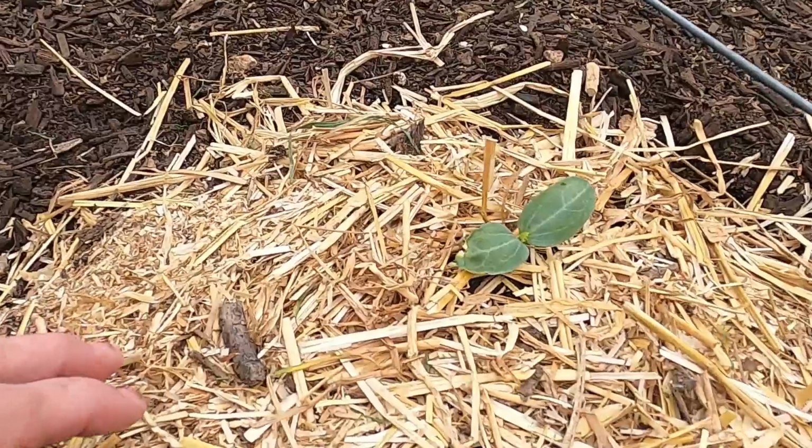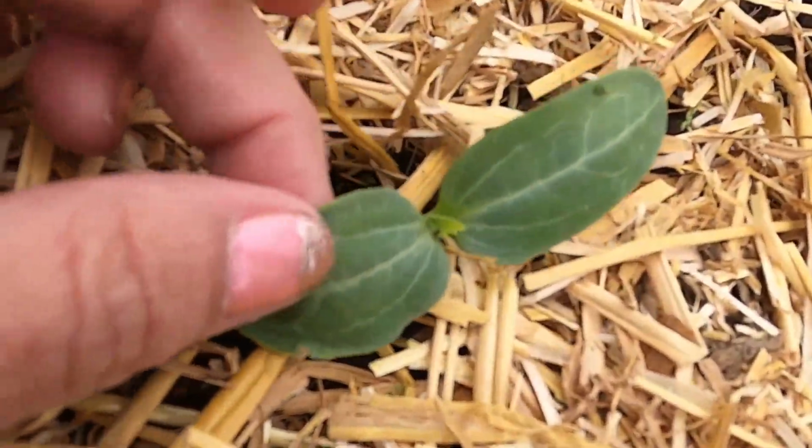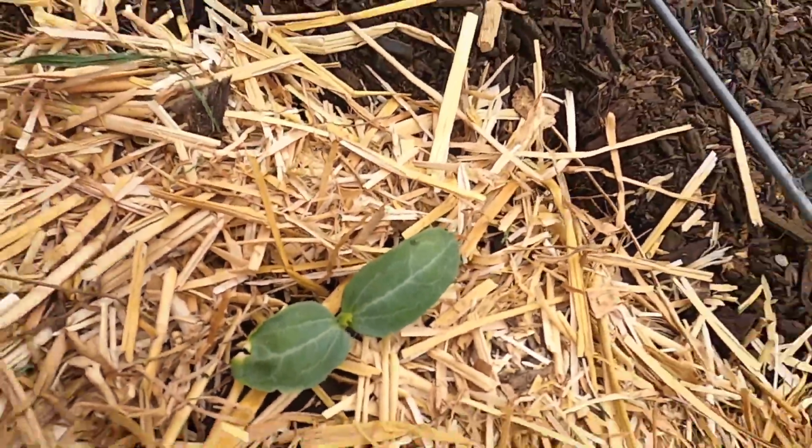But he had said to get it out here before the true leaves came on. And if you look real close, I don't know if you can see it, there's two tiny little leaves trying to come out. And I needed to get it out here like he had asked for.